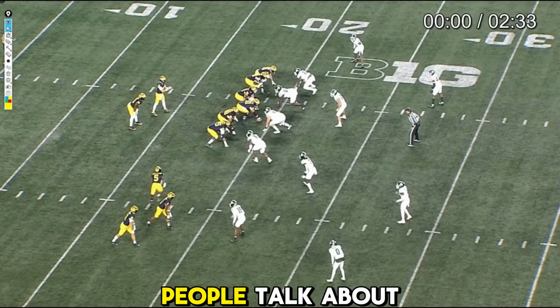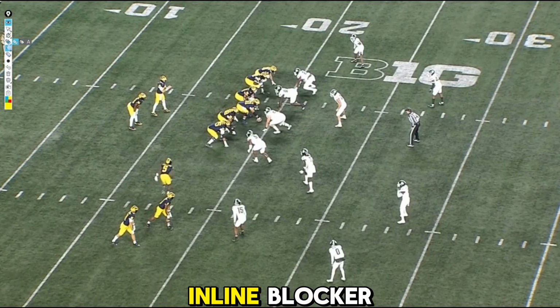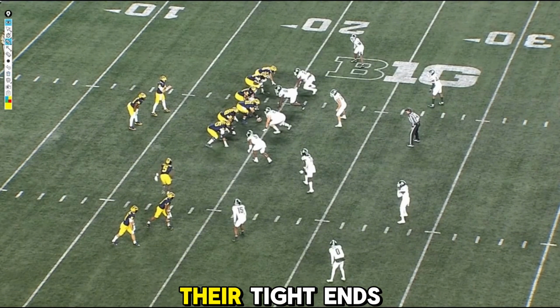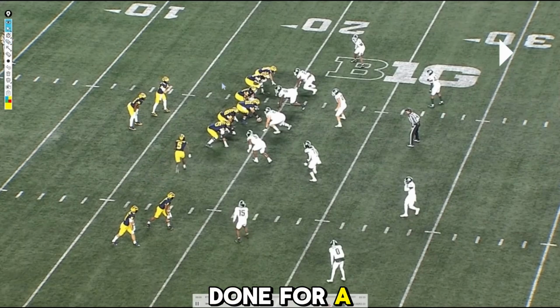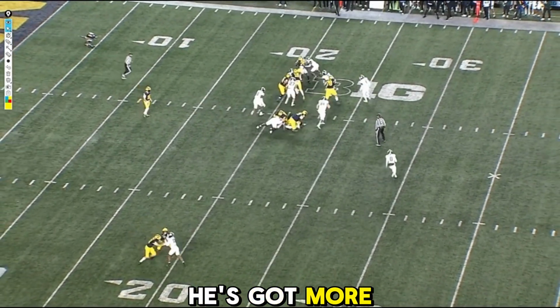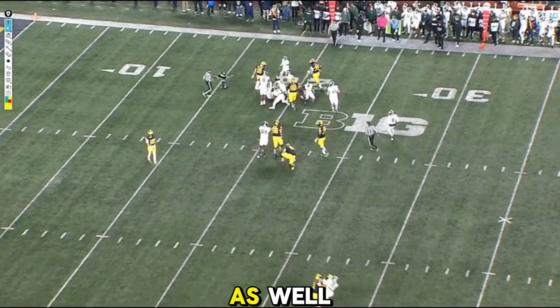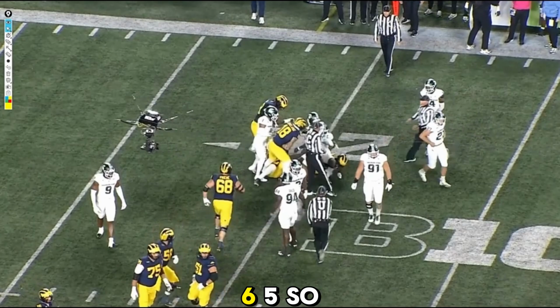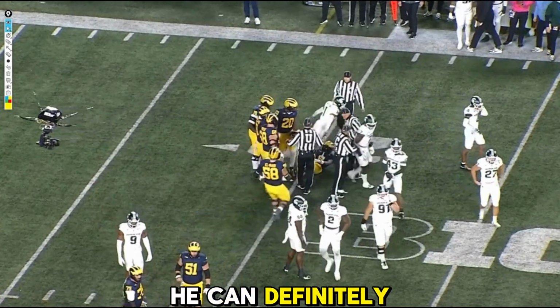And I've seen people talk about how, well, he's not an inline blocker. I don't think he can do that. Well, Michigan uses all their tight ends in line as well. And this, again, is getting the job done for a tight end his size, 6'5", about 245 pounds. He's got more weight that he can add onto his frame as well. He's a little bit slender for a tall guy at that 6'5". So I think that he can definitely put some of that weight on.